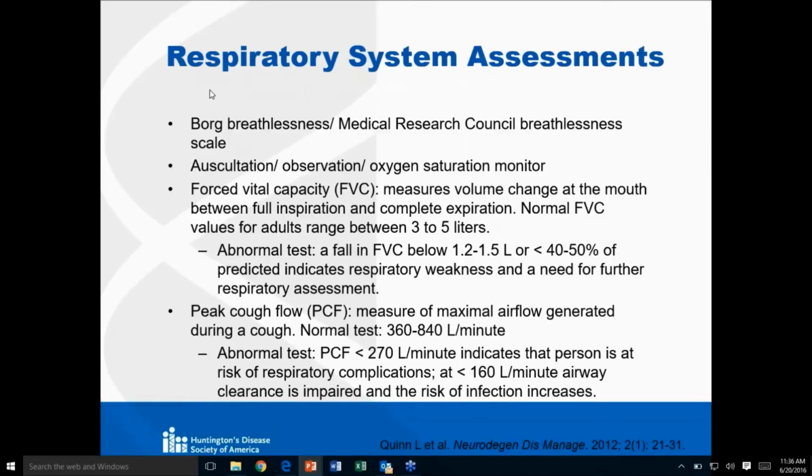So as a therapist, you definitely want to do some type of respiratory system assessment. There are certain scales you could use to look at breathlessness if they're getting short of breath. You definitely want to listen to their lungs and observe their breathing. Look at whether, when they're told to take a full breath, their stomach expands, to show that they're using their diaphragm, and whether they're using their neck or upper chest accessory muscles for breathing. You also want to check their cough and see if they are able to produce a forceful cough. You might even ask them to blow on some paper to see if they're able to move the piece of paper to get an idea of their expiratory force.